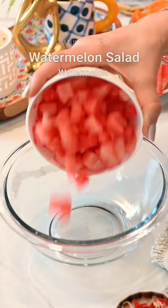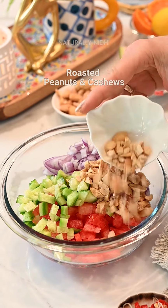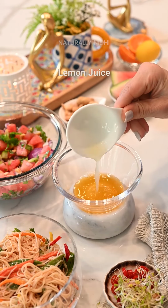For the watermelon salad, we will toss in watermelons with some cucumbers, onions, peanuts and cashews for the perfect crunch, mint, basil and cilantro for the freshness. Give this all a mix and now let's make the dressing.